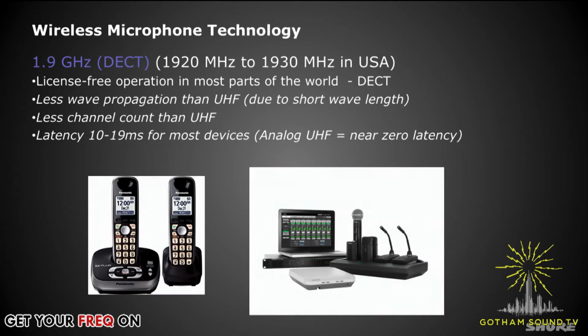Let's see, 1.9 gigahertz, we talked briefly about DECT. DECT is a great technology. The main drawback about DECT is the latency, which is anywhere from 10 to 15 or 19 milliseconds. We see this mostly in speech applications, perhaps some videography applications where latency isn't a big deal. Anything with real-time music, IEM or something, is obviously going to be a problem for the DECT latency.